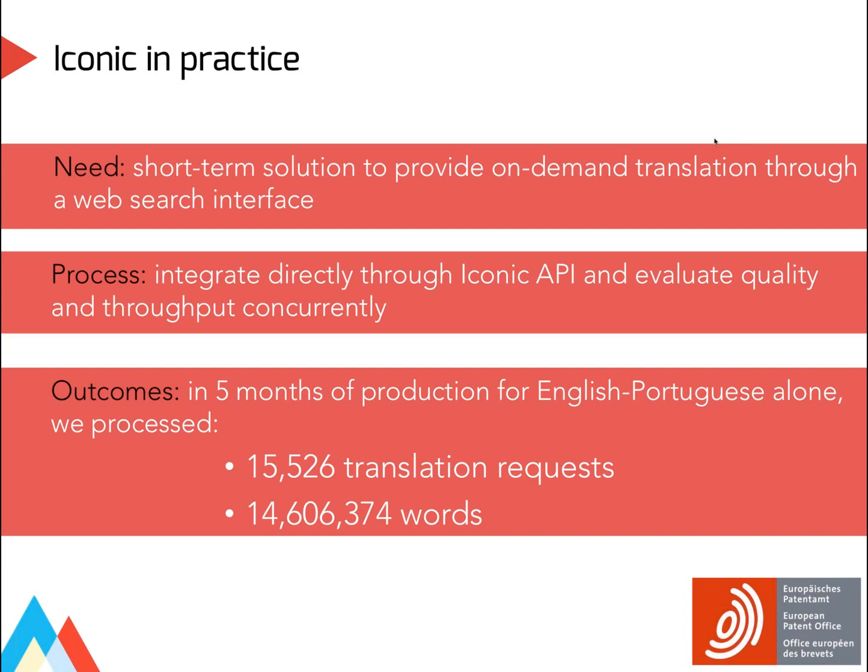And the outcome of this project was that in 5 months of production for English to Portuguese machine translation alone, we processed over 15,000 translation requests and translated 14.6 million words. So that's around 100 requests per day that we were processing. And the only way that we could actually do this was by having a machine translation system that was built and ready to go. So there are a couple of examples of how we've engaged with clients on this type of machine translation to date.